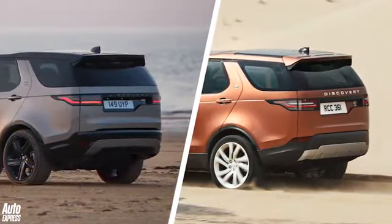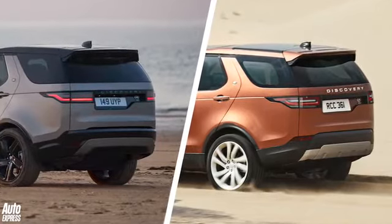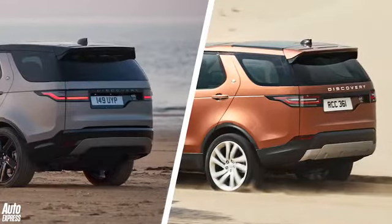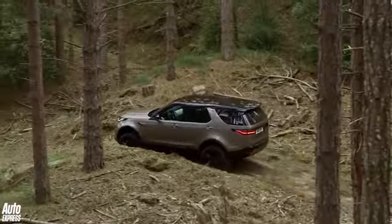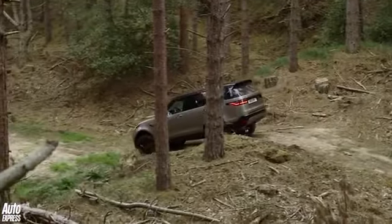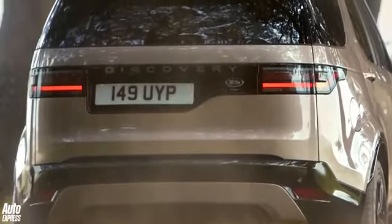Around the back, the Discovery's offset number plate stays, so it still looks like it's cringing about that one time it got itself into a really awkward social situation at a party. The number plate surround is now finished in gloss black, and it incorporates the Discovery lettering into it, which does tidy things up a little. There's more gloss black on the bumper too, and the taillight graphics have been tweaked.